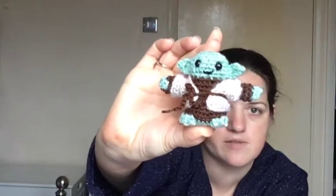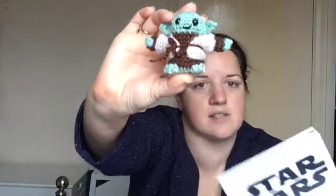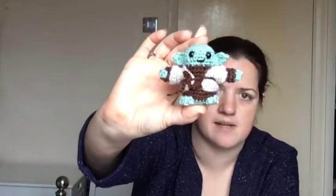I do have a pattern on Ravelry for it. But I do have Star Wars crochet and its sequel, more Star Wars crochet. So Yoda will be getting some companions to go up to my brother's and sit on his computer desk. Oh my goodness, how cute. I'm going to have to make some for myself. There's 12 in each of the books, so I do have 24 Star Wars patterns.